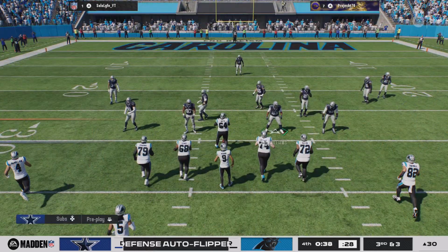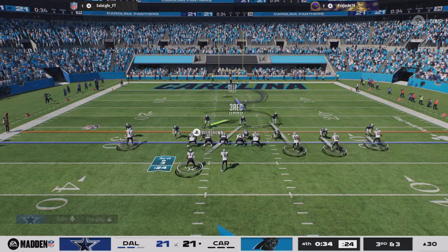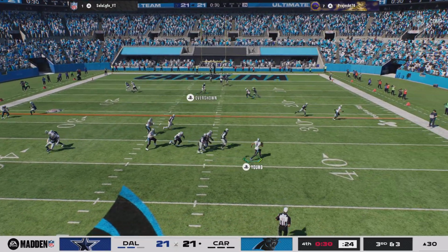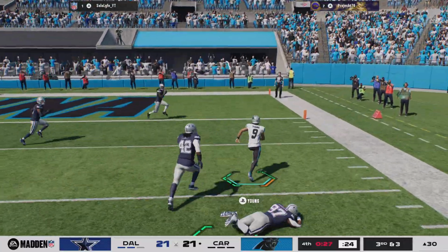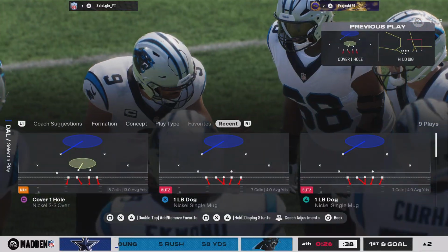And for somebody who's been picked off like he has, Brock, you gotta admire his determination to keep attacking these coverages. Yeah, that is risk. Right into double coverage yet again. But this guy's got what I call a high belief factor in himself. And he goes out of bounds. That's going to set up 1st and goal.